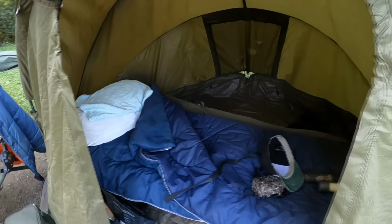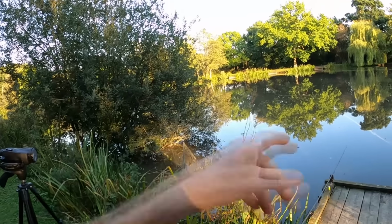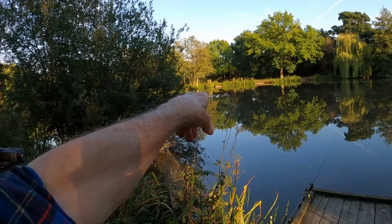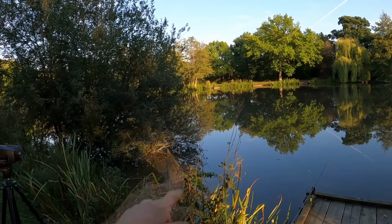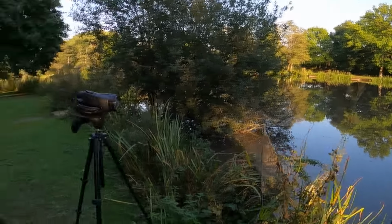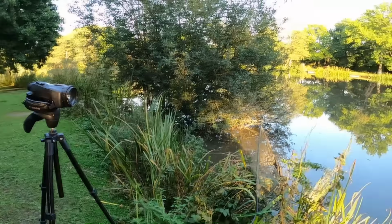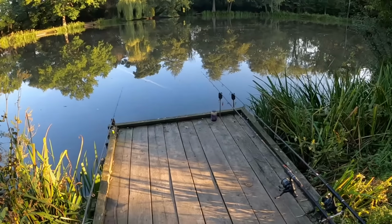All in all, good little bivvy, to be honest. Saves me buying one. Oh, I think there might be the first sort of fish or rise or something I've seen over there, unless it's a grebe. I'll have to switch cameras later on because this is the low light one. Come on, fish, let's have a beep.